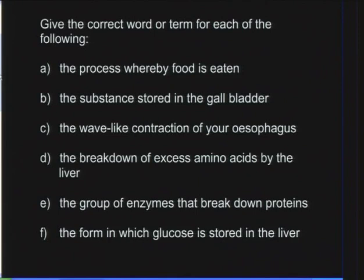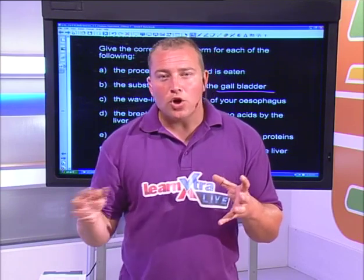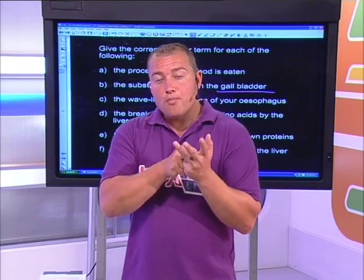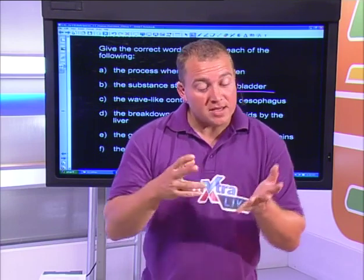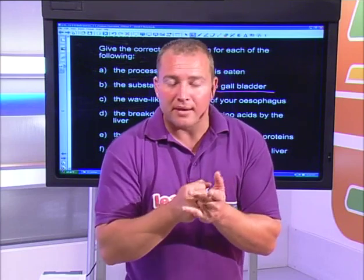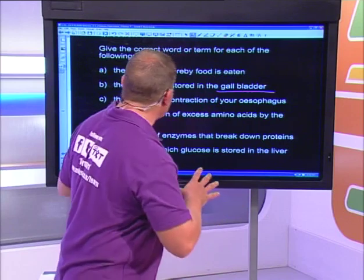The substance stored in the gallbladder. Remember that yellow stuff on the liver? That is the gallbladder. Now, I want to know what we store in there. Remember, it's made up of protease, lipase, and what's the other one to do with milk? Lactase. You're on the ball today.